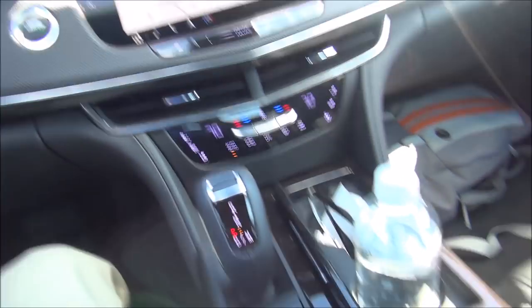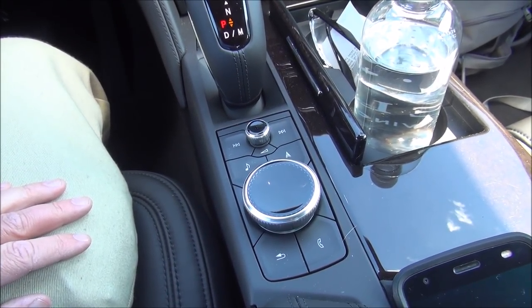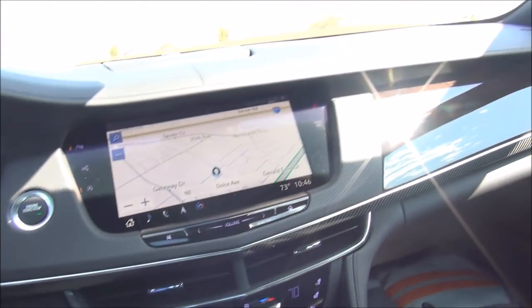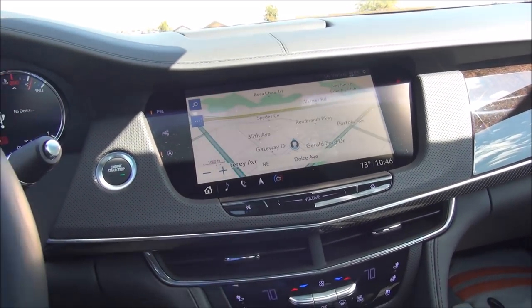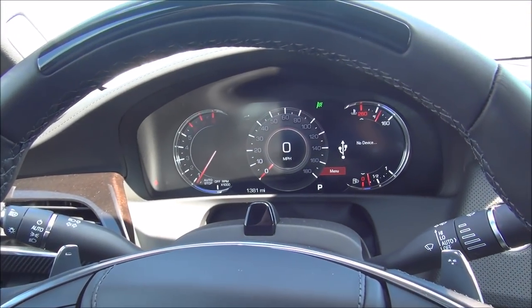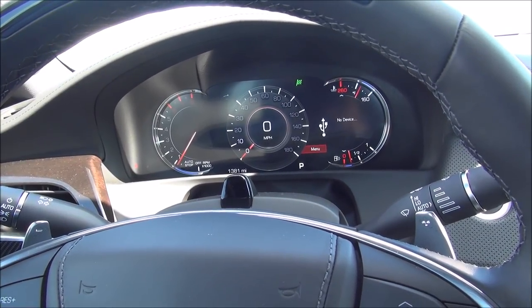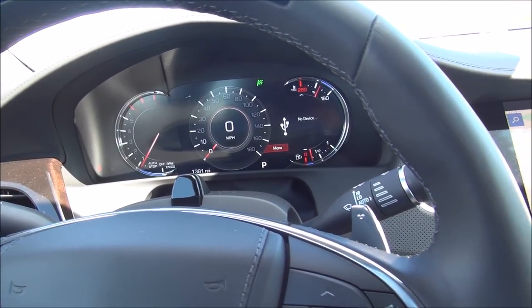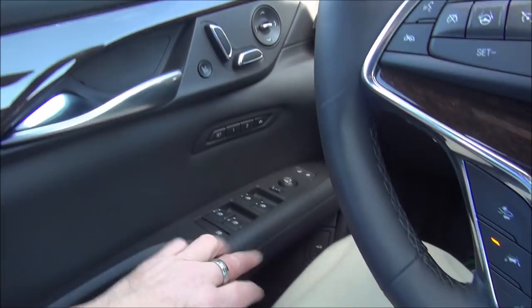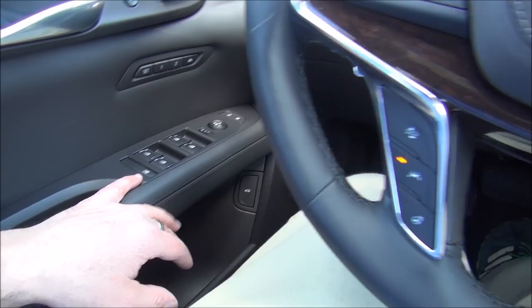You have a new controller here for the CUE, the Cadillac User Experience, their infotainment system. I'm still getting used to it a little bit. You have the large display there. It is still a touchscreen display, so you can still touch it. And then you have a large dashboard here with your digital controls. And obviously all of this is configurable depending on what you want to see there. You can change that all around. So very nice fit and finish inside. You have massage functions on the seats. You have obviously seat memory and all the other luxury goodies right here.